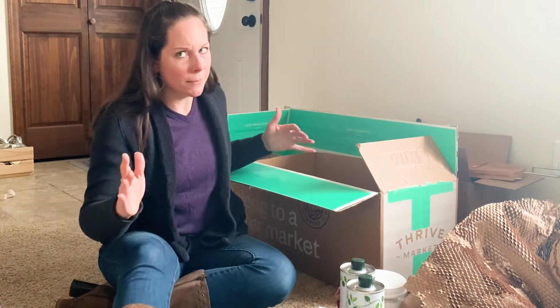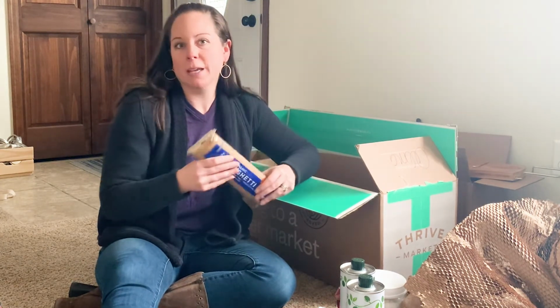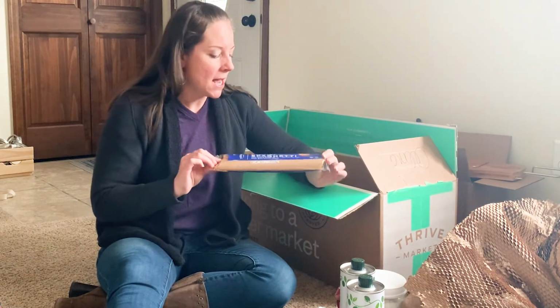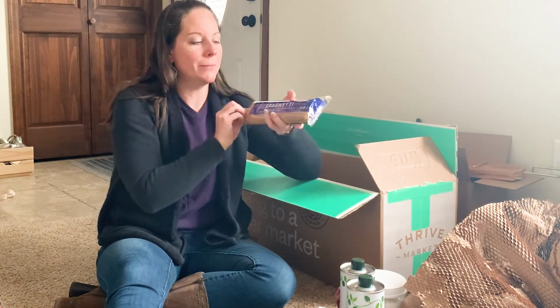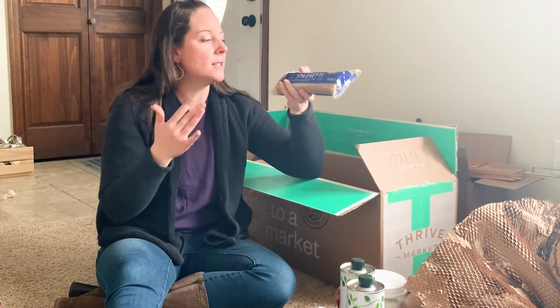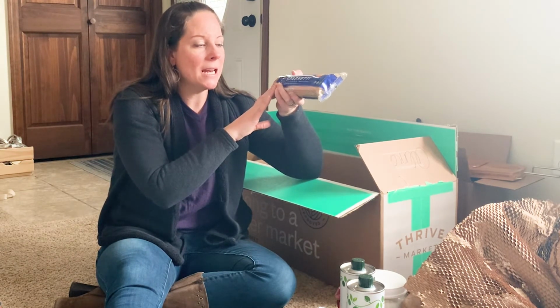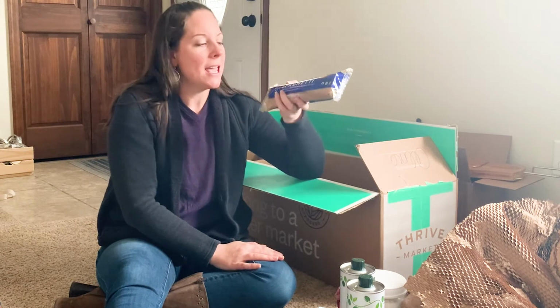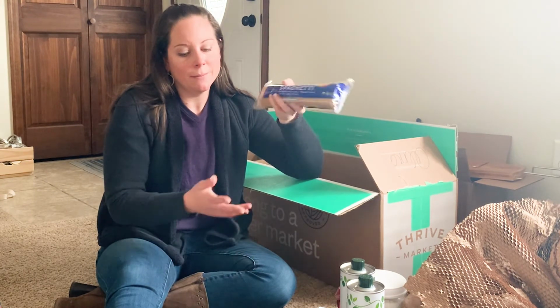Moving on. This was a big order. Oh, spaghetti. We did buy spaghetti, and we do eat spaghetti. But I didn't buy just regular spaghetti noodles because we don't eat just regular spaghetti noodles. These are the whole wheat biodynamic spaghetti, organic, and they're yummy. I like them.